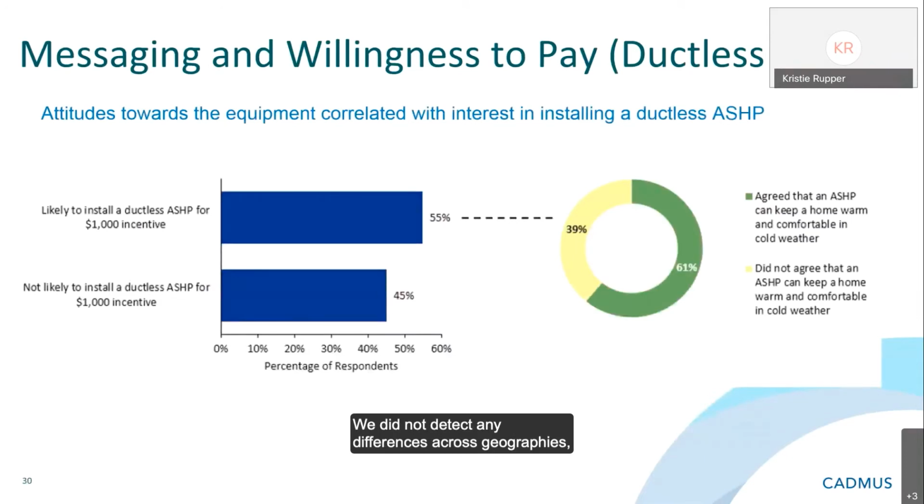We did not detect any differences across geographies, income levels, education levels, years living in the home, or heating system types, but in some cases, attitudes toward ductless air source heat pumps affected a respondent's likelihood of installing a ductless air source heat pump. As this figure shows, at the highest incentive level tested, or $1,000, respondents who agreed with the statement that air source heat pumps can keep a home warm and comfortable in cold weather correlated with a respondent's likelihood to pay for a ductless air source heat pump.